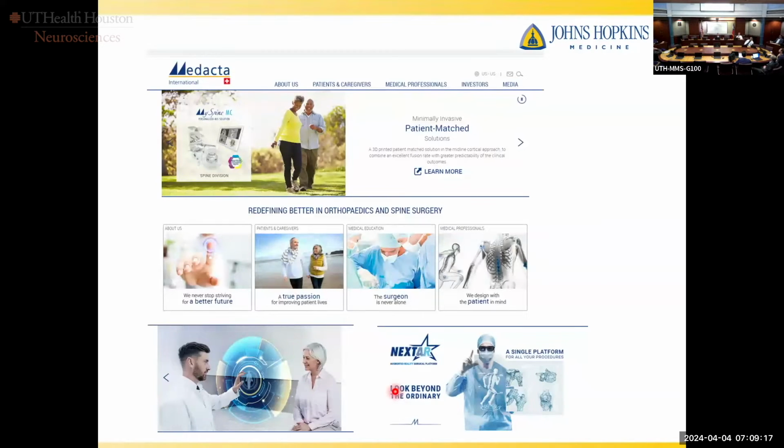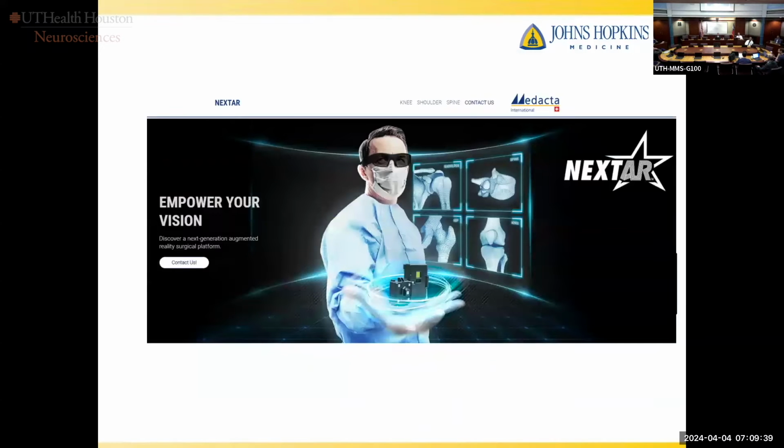Another company, Medacta, which is up and coming, they haven't really gotten up and running in terms of a lot of clinical cases yet, so I don't really know a lot about it, but they are proposing sort of an orthopedic ecosystem that can be used to navigate all kinds of orthopedic procedures, including spine and spinal instrumentation placement. Their spine platform is called NextAir, so that's one that's an up-and-comer.